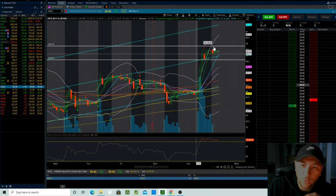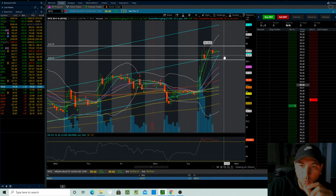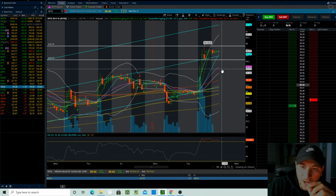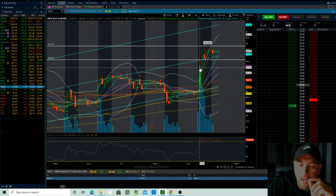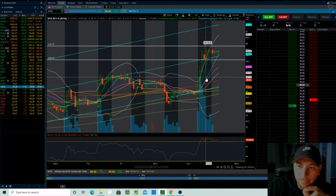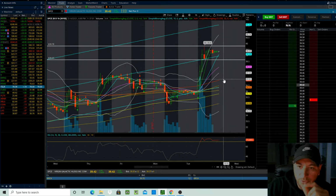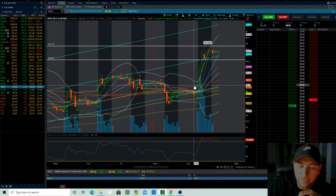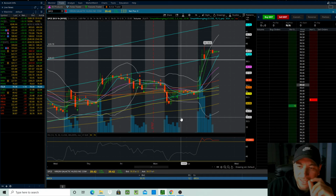If you're a person that doesn't want to buy something at the top and you would rather wait for a dip, I think you have a perfect dip opportunity here into rising support at $39 even. And I think you also have a little bit of a dip buy here at 38.03. On the hourly chart, the 50-day moving average, which is going to be the strongest level of support, is all the way down at 36.91.